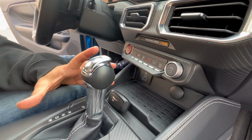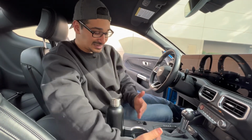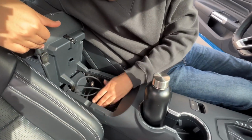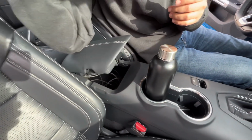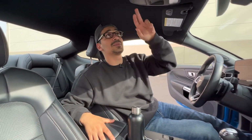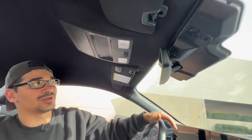We already showed you the automatic transmission. It works like an auto should. Nothing really crazy there. Same 2 coupled. Honestly, here back looks pretty much identical to the previous Mustang. I can't recall many differences. It opens up. You get storage. I have my USB cables here and stuff like that, but not super fancy or anything. And up top, you get your nice little sunglass holder over here, your lights, and then your rear view mirror.